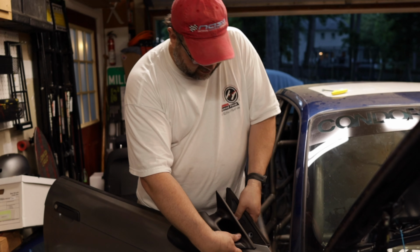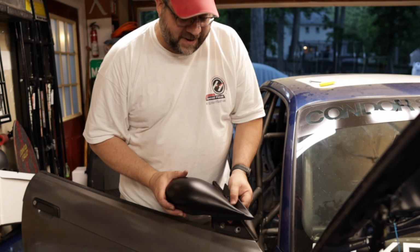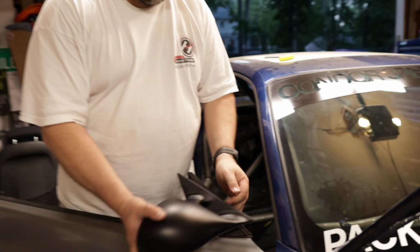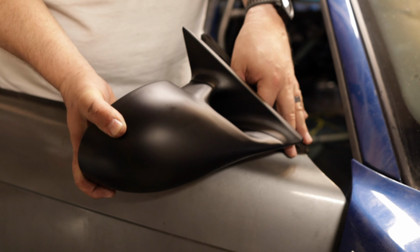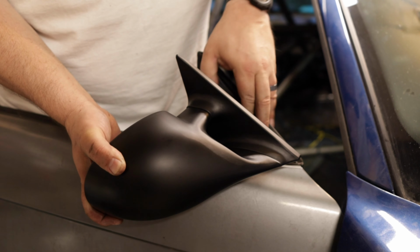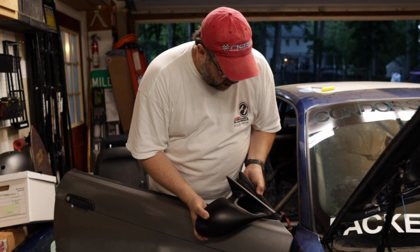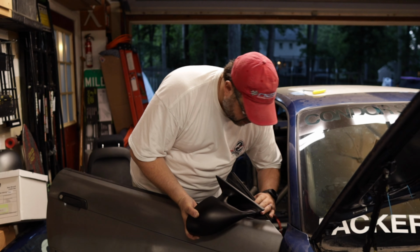All right, what do you got there, James? Got some knockoff, well, they're not knockoffs, but they're from Turner Motorsports. They're M3 mirrors. Nice. I guess they're power, but it doesn't really matter because they're not going to get hooked up to power. But I just needed mirrors for these kind of throwaway doors. These mirrors are important on the track. They say that's true. Yeah. So I'm going to go with it.